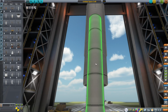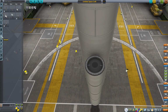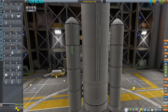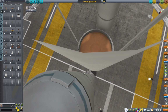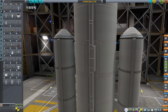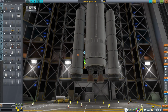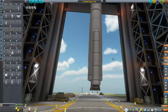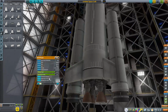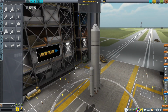Now, of course, SRBs on the side, on some decouplers. We're going to put a parachute on top of those SRBs so we can attempt to recover those, followed by some Separatrons on the SRBs to pull them away from the ascent stage when they run out of fuel. And just fiddling with our staging once again, make sure everything is looking as it should do. And last but not least, of course, we need some winglets to maintain aerodynamic stability during our ascent.